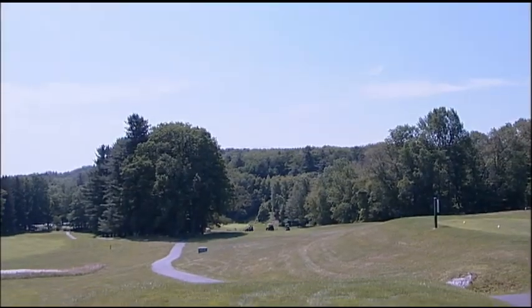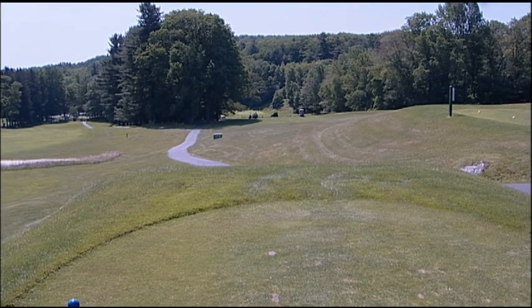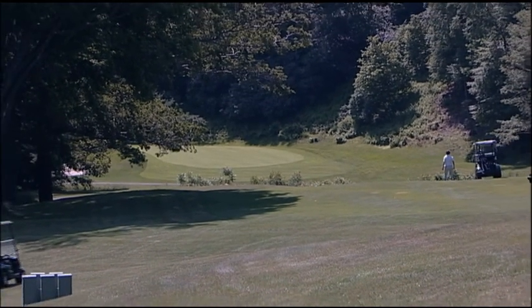Of course, with the wind that's here today that you mentioned, some of us big boppers might decide to just go ahead and knock it over the creek and try to get on the green there. Not necessarily the smartest shot, but I'm not known for that all the time.